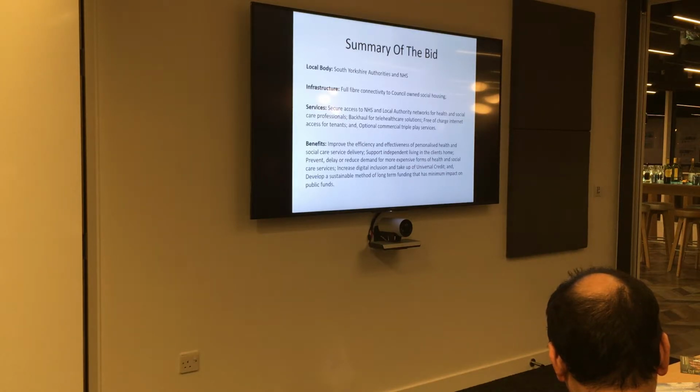So there's a wealth of evidence out there to suggest that if we focus on social housing stock, aim to put in place preventative health and social care solutions, and aim to address digital inclusion, that we can make a difference further down the track.